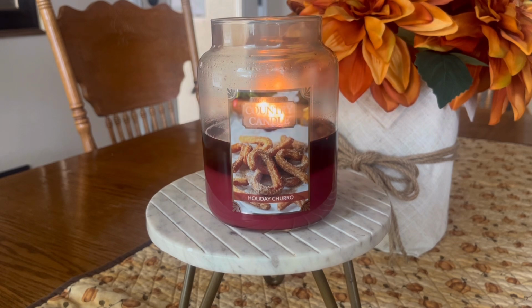But don't get me wrong, this candle does have the sweetness of cinnamon and sugar in here, but it's not overly sweet or overly cloying. It's a well done fragrance. I actually am really, really enjoying it. I have been burning this a lot.